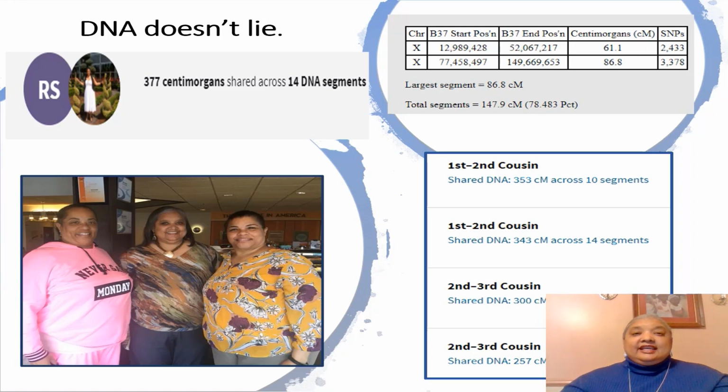confirmed through DNA. The people you see here, the first two are her sister and her brother, so Janice and their brother named Michael, all matching me at the same level that Andrea was. And then these are two of their children, Angela's daughter and Michael's daughter.